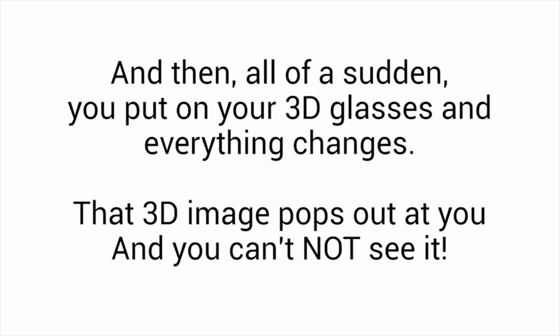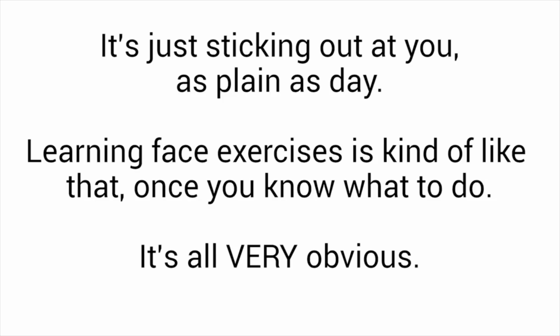And then all of a sudden, you put on your 3D glasses and everything changes. That 3D image just pops out at you, and you can't not see it. It's just sticking out at you as plain as day. Learning face exercises is kind of like that.